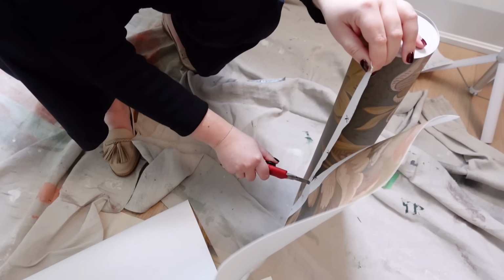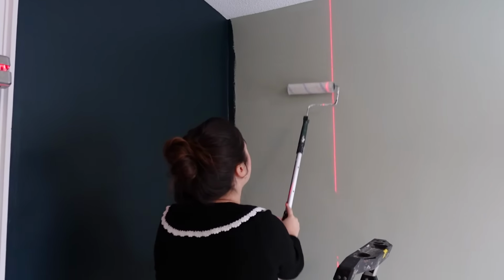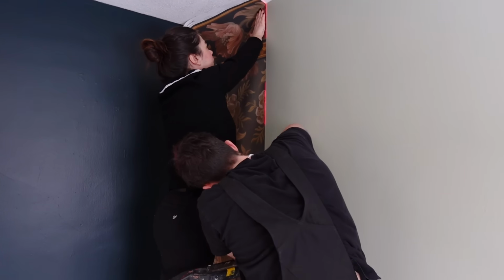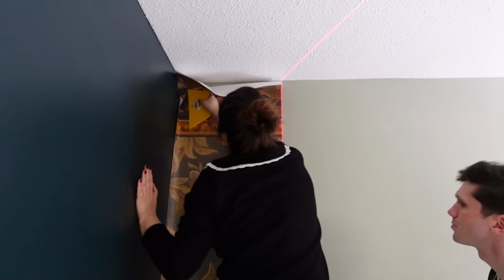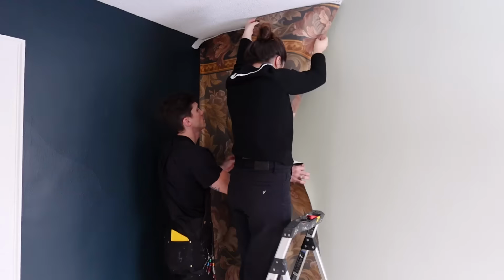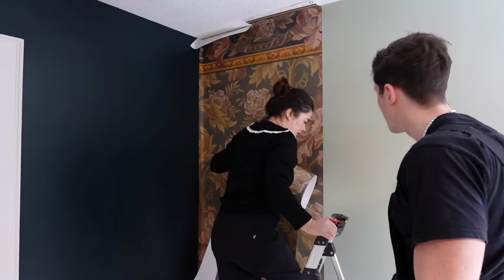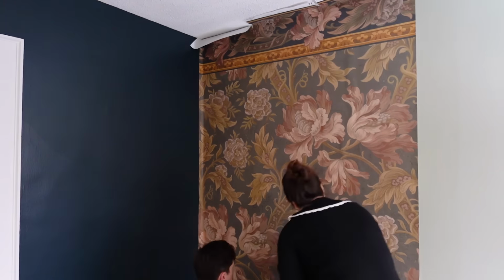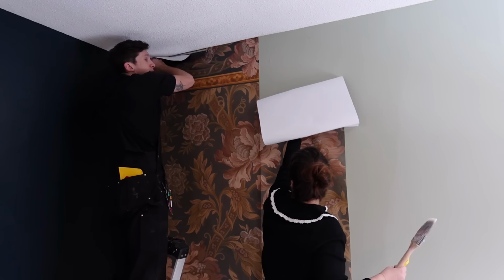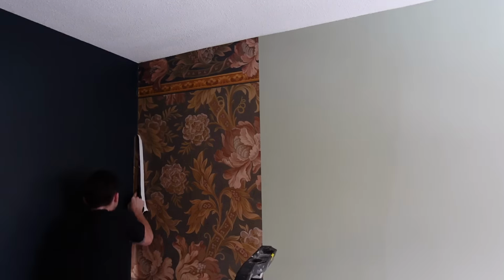This is our first panel. I am going to roll some paste on the wall. Graham will probably go in with a brush just for the edges. We're finding that the glue is drying really quickly, so we have to work fast, and we're also cutting the panels down so that the weight of the excess isn't weighing the panels down and making them fall off the wall.